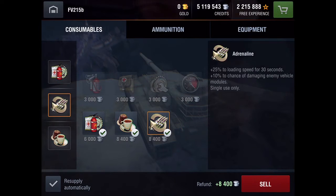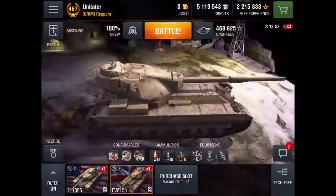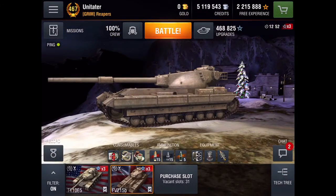I also like to pack adrenaline because it massively improves your gun's DPM, especially when you're having to fight off several enemies at once or pushing through a tough flank. It can really help out your team to punish those enemy tanks. Finally, I run Pudding and Tea, which is of course the crew consumable on this tank. It is quite helpful and I run it on almost every tank I get.